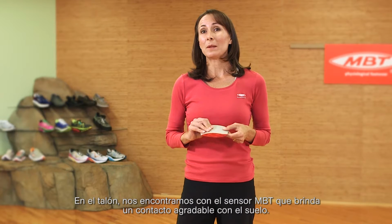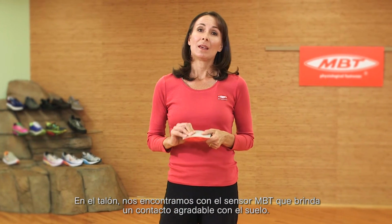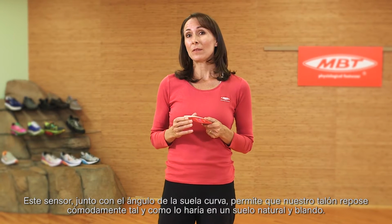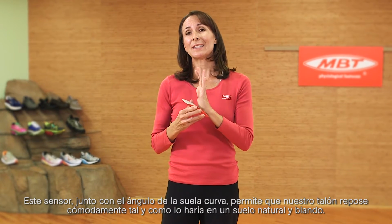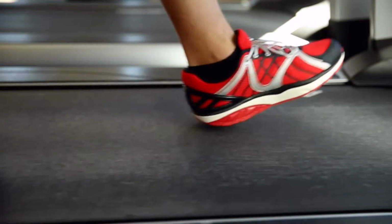In the heel, we find the MBT sensor that provides a nice soft contact with the ground. This sensor, along with the angle of the rocker bottom, allows our heel to sink comfortably down as it would in soft, natural ground.